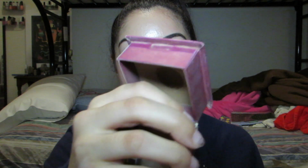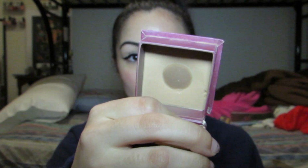So that's why it still looks about the same as from when I started. Meh. And this is the Benefit Hoola bronzer. Love this bronzer. I know some people will probably say, oh, it's too light for you, you need a darker bronzer or something, but I actually like it, and I like to contour with it just because it gives you that subtleness. It's not like a dark line right on my face. It's kind of like a gradual line for my skin tone, so I like that about this.